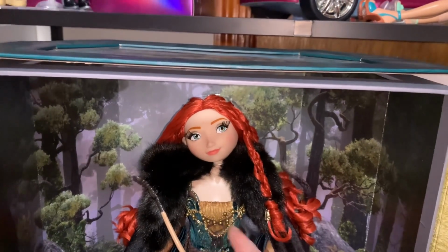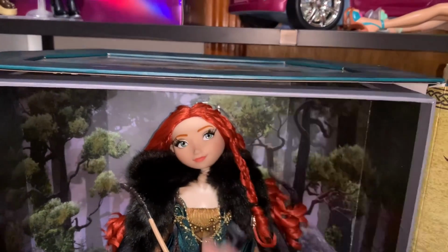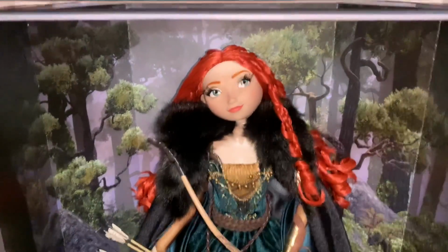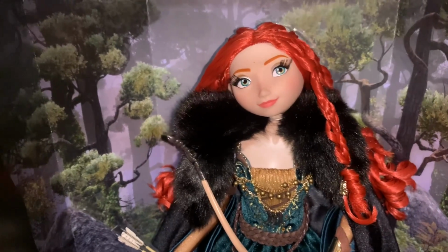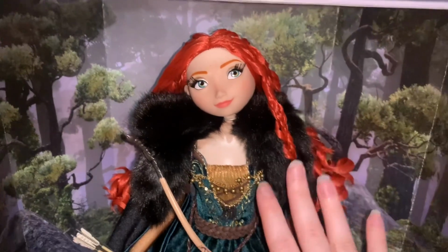And I kind of flew too close to the sun and ignored her for a while. She even went on sale at some point, I think, and I didn't even buy her, so I missed out. I'm sure she's still not that expensive online, but it's frustrating. So I'm still not sure if I'm going to unbox this one or not. It just depends on the other Merida, but I really want to unbox one of these because my other Merida that came with Eleanor, I do really like her dress, kind of. Watch the review of those if you're curious.